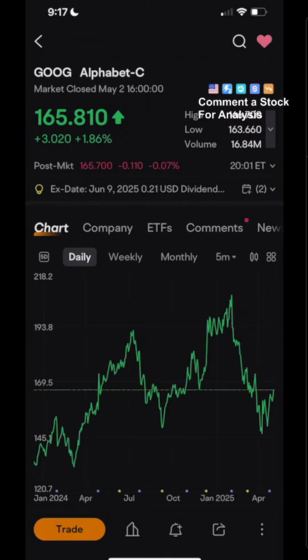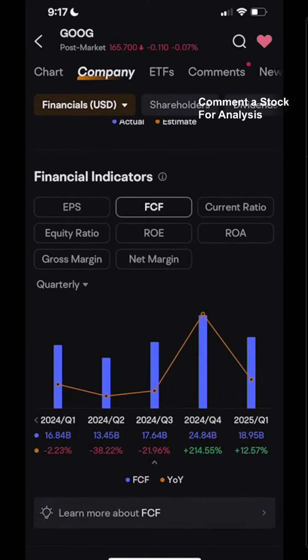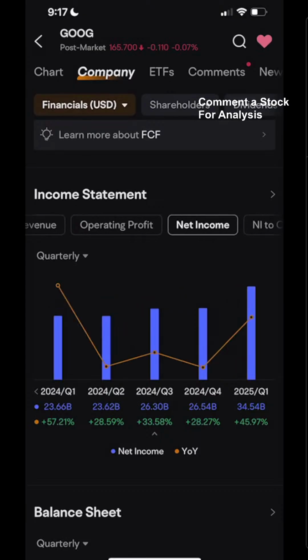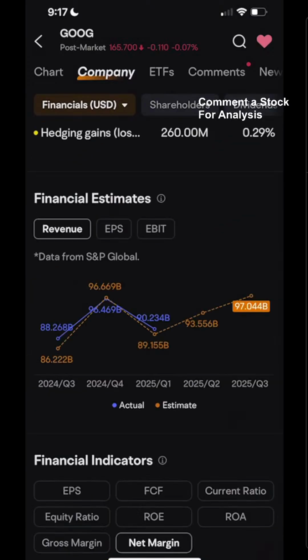So here's Google. This is a great dividend growth company. They just reported earnings, and the earnings were fantastic, man. They're trading at 18 times net income, so they're trading at a very fair valuation. But look at this right here. Here's what I didn't believe. The sales are up 12%, but the net income was up 45%. This was crazy. 34 billion of net income. If we go to their net margin, they just grew their margin to a 38% net margin. I almost didn't believe it.